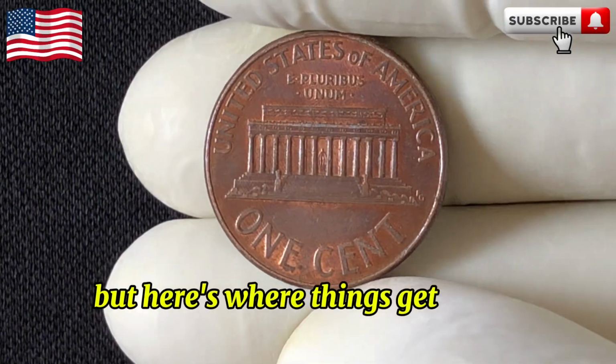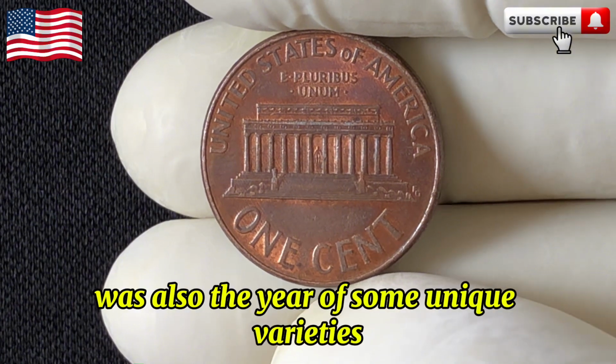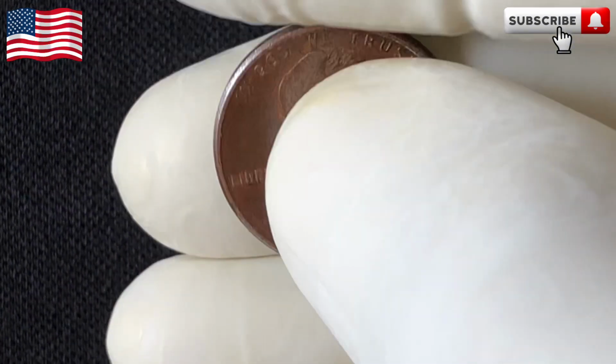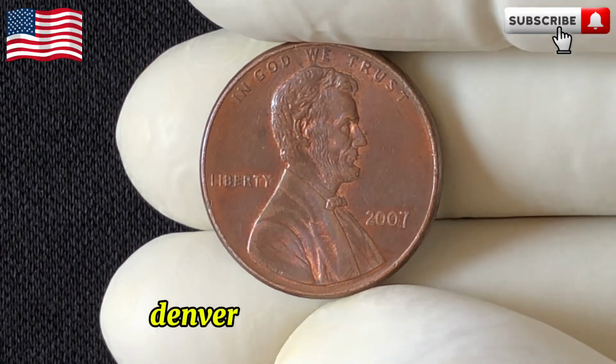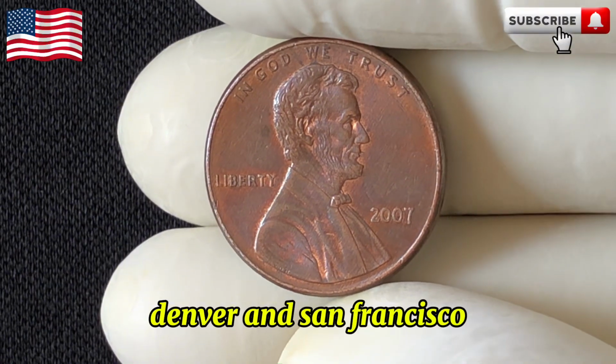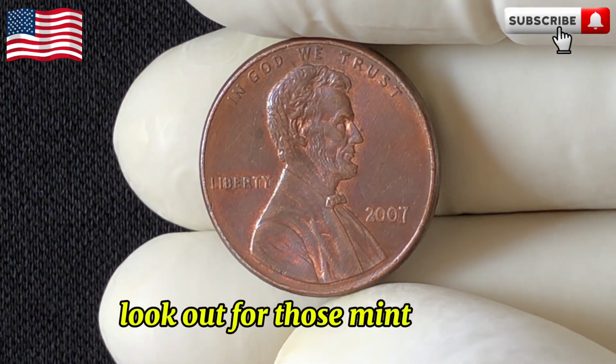But here's where things get really interesting. 2007 was also the year of some unique varieties and mint marks. The penny was struck at multiple mints, including Philadelphia, Denver, and San Francisco. So, if you're searching through your change, look out for those mint marks.